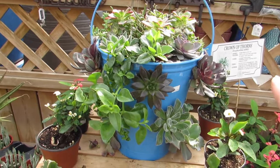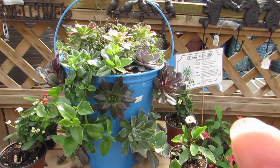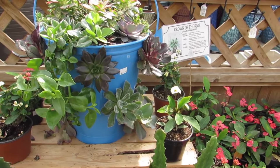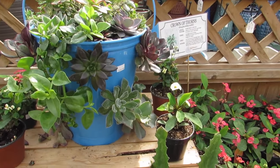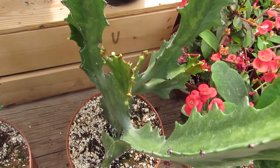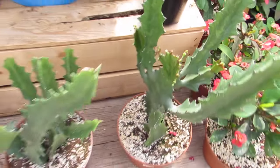Oh, these pails with the holes in the sides with the succulents sticking out everywhere is super cute. I think I like the blue. I like the yellow. Look at the new growth on the euphorbia. Those are beautiful, hey?